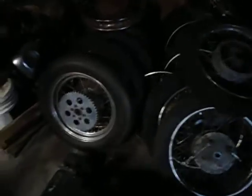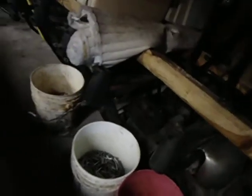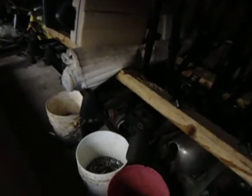And then back here, a pile of wheels and tires, engines. Most all of these frames on this rack have matching engines to go with them. The ones on the bottom all have the bottom ends of the engine sitting in them. So there are many different years and models of A65s and A50s, but all going to be buildable bikes.